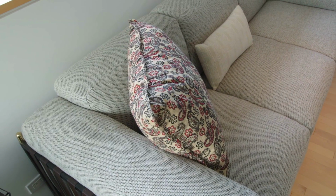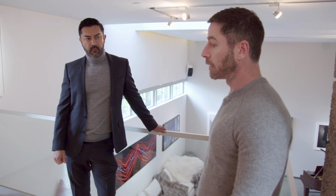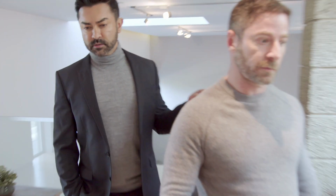How do you feel about it? I don't like it. You don't? What don't you like about it? Doesn't give me the sense of Hollywood glamour or modern living that I was looking for. Okay, let's keep going. I want to take you upstairs to the loft space.